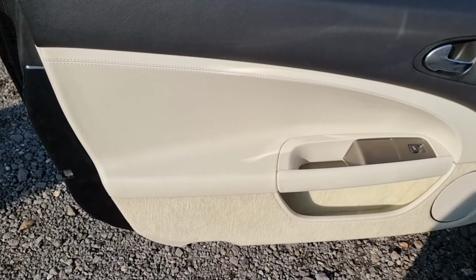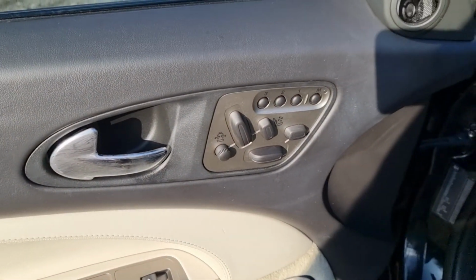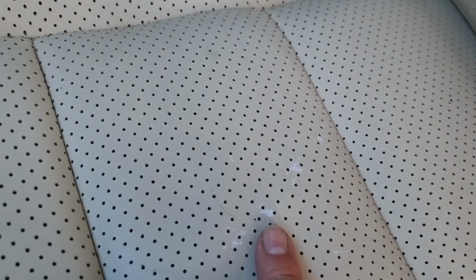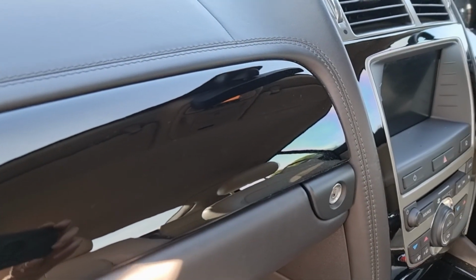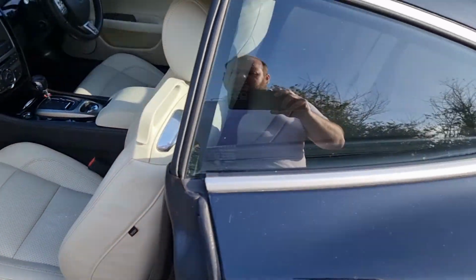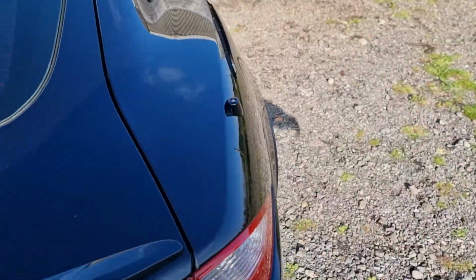Door cards are lovely. So both the front seats are electrically adjustable with memory. And yeah, there's very little signs of wear on the seats. There is a little mark on this one here. We're not quite sure what that is, but we couldn't get it off, so that's just the way that is, unfortunately. But the rest of the interior is really clean. Got this lovely piano black trim. Show you the driver's side. And then, most importantly, we'll start it up.